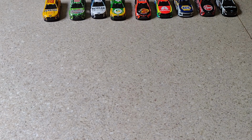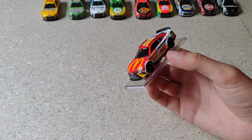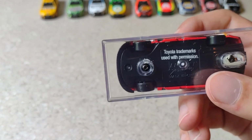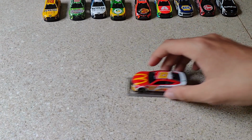And then finally, the final car that I got at Indianapolis Motor Speedway by Gasoline Alley was the number 23 of Bubba Wallace's McDonald's car. I know it's on a stand. I will be taking it off. If you guys want to know how to do that, you've got to just get, I believe, a screwdriver or some sort of drill and just drill out the screws. And then the stand will come off and then boom, you have a race car.